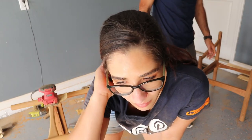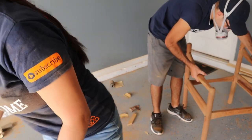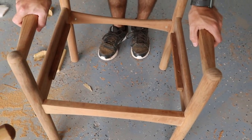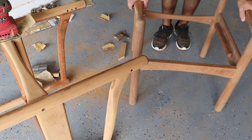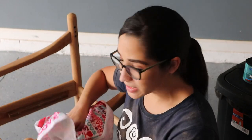Okay, so one chair is all sanded. Let me show you. This chair is completely sanded. This one is in process, but hopefully you can see the difference of the colors. All of these are already sanded too. I'm going to be using a piece of fabric just to remove all of the dust to be able to add some paint or stain or whatever we're going to be doing.